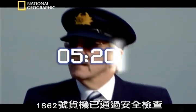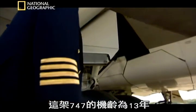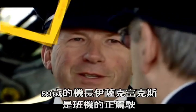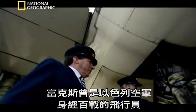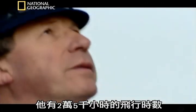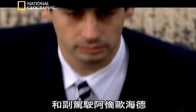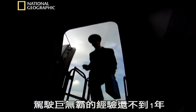5:20 p.m. Flight 1862 has passed security checks. Now the crew arrive for their pre-flight inspection. The 747 is 13 years old, but it still has at least 5 years of useful service before retirement. 59-year-old Captain Yitzhak Fuchs is in command. Like many El Al pilots, Fuchs is a combat-hardened veteran of the Israeli Air Force. He's got 25,000 pilot hours under his belt. Flying alongside Fuchs are flight engineer Gedalia Sophia and co-pilot Arnon Ohad, the rookie of the crew. Just 32, he's been flying jumbos for less than a year.